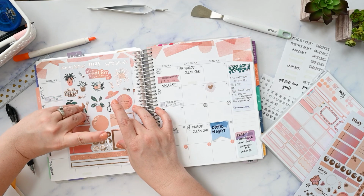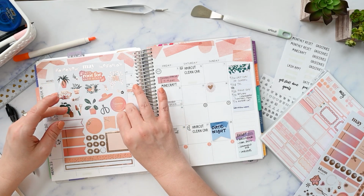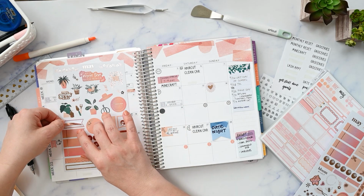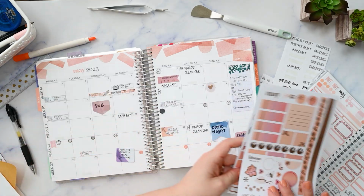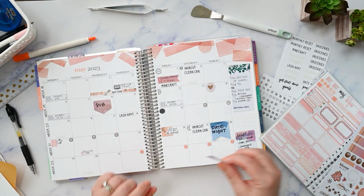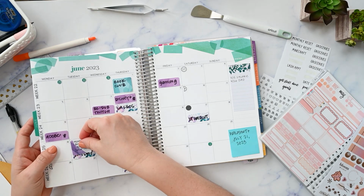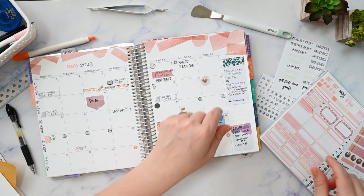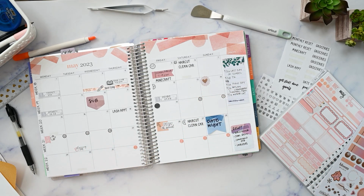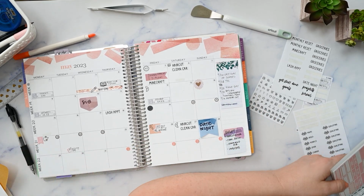All these stickers are just kind of peeling off the sheet now. So I'll put that one there, and this one can go here. Okay. This needs to go on the second to last Tuesday of the month. And we have a date night. This is my husband's birthday, and so I'm assuming he will be in town that week, and then we will do a date night for his birthday.